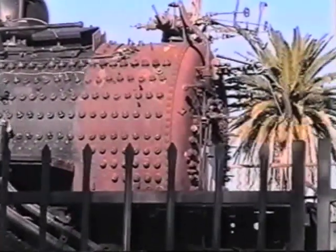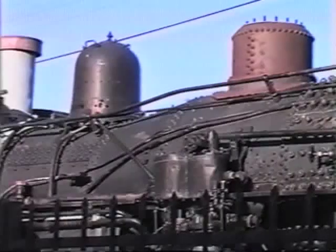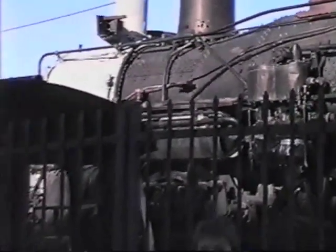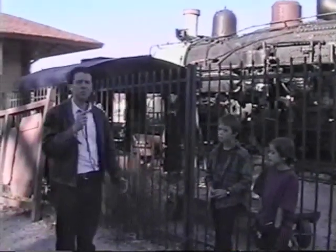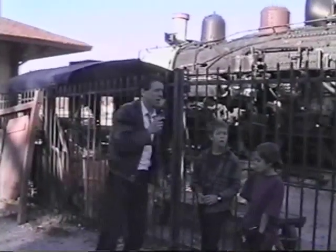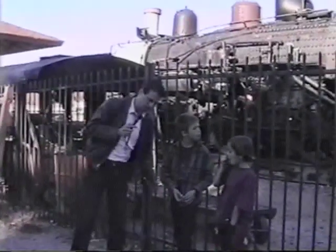It of course is being restored right now. It's taken apart. They're working on the boilers inside there, and they're working on the firebox itself. Apparently they hope to have it running within maybe a year or two down the line, and of course when they do run it, they want to put some track in and take people for a ride. The tender, by the way, I should point out, is an oil-burning tender. It does not burn wood or coal or anything like that.